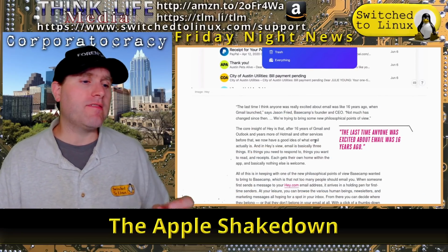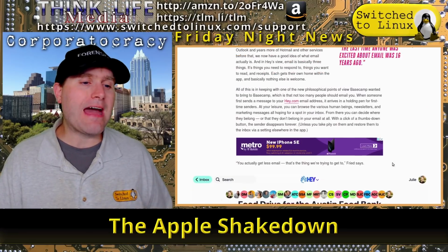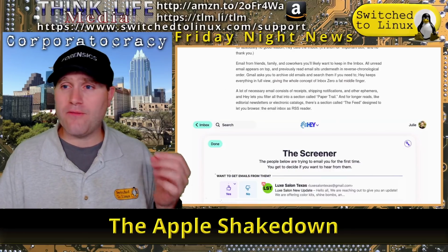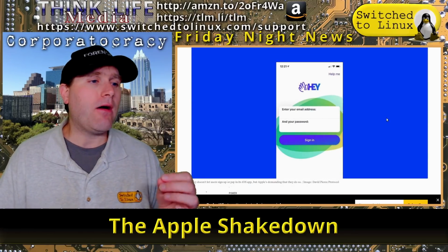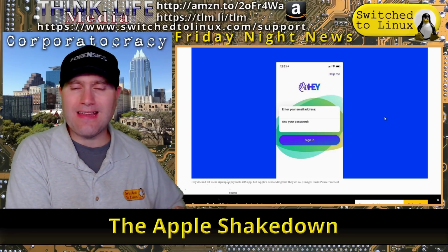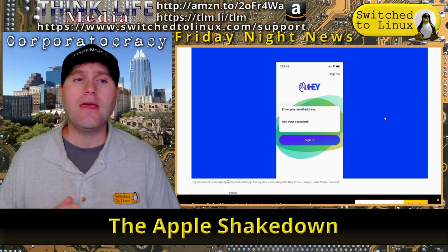Now, the kicker of this new service is it costs $100 per year. They're pushing out their apps. And what ended up happening is that they got themselves in the middle of an Apple shakedown. They got their first app approved right away. You can buy the $99 a year service and then download the app and then connect it.